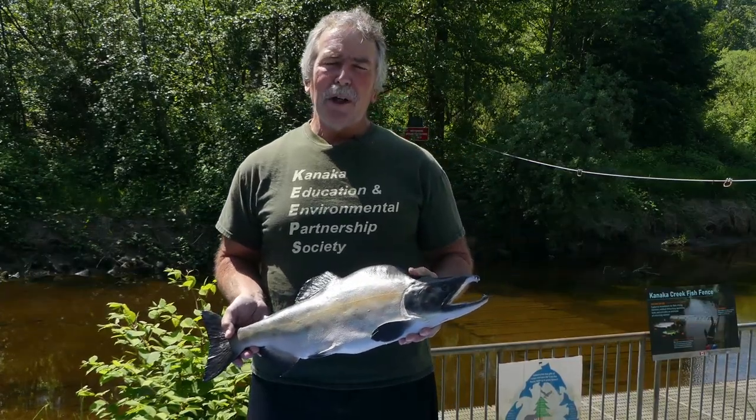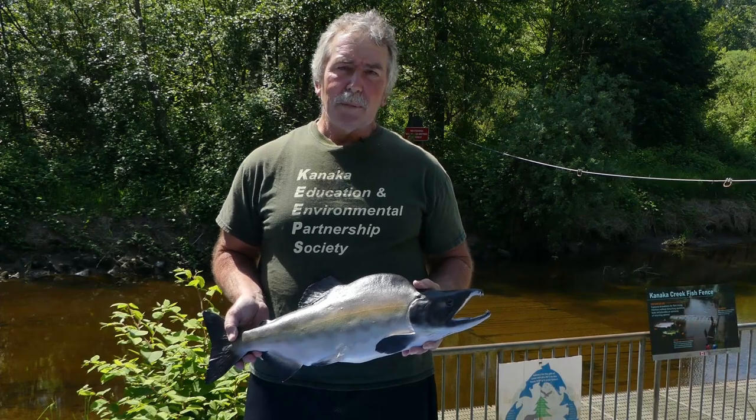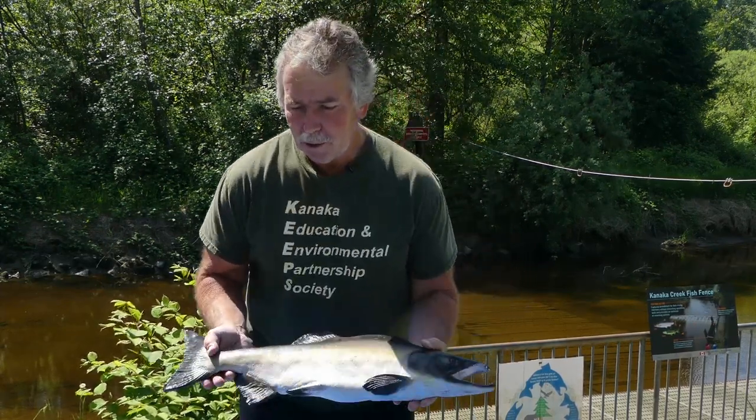They have pretty much a set 2-year life cycle. You'll see adult pinks in the lower half of the province, down from a place called Cape Caution on the island, every odd year. Northern half of the province, they're even years. There are a few streams that get them both.